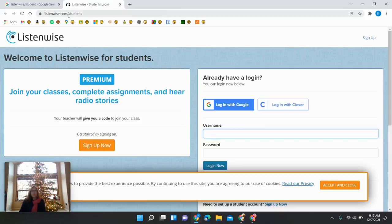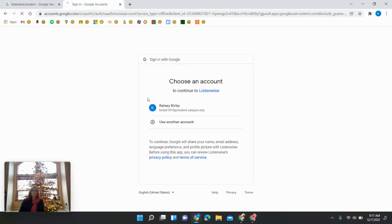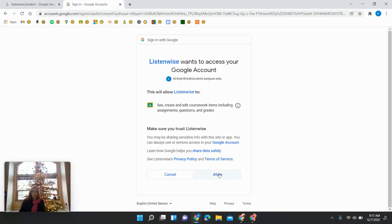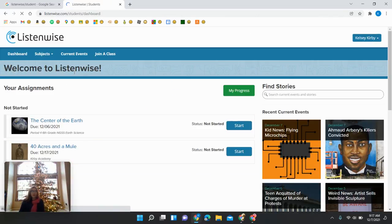learning. Now, when you log into ListenWise, you're going to accept their cookies. Yes, of course, fine. And you're going to log in with Google. I've already made an account for you, so don't type things, just log in with Google. As it's loading, it's going to ask you to click your name, say, "Yep, that's me." And you're going to allow ListenWise to access your Google account because that's how it pairs together. And then you're going to see a bunch of things. So your dashboard, this control ribbon, this dashboard, subjects, current events, join a class, and then your assignments.